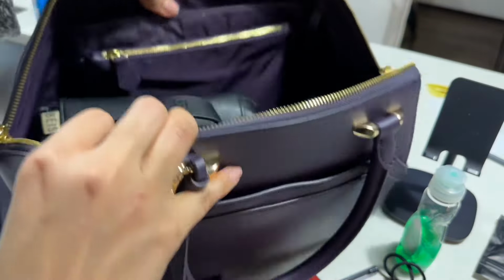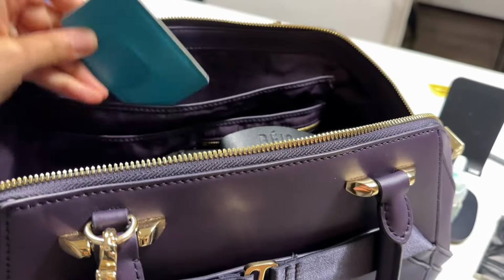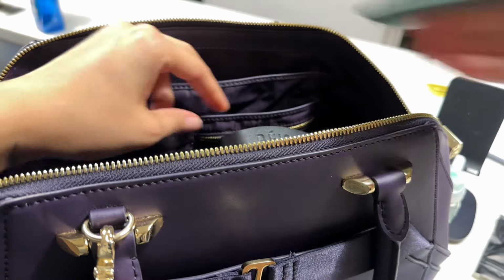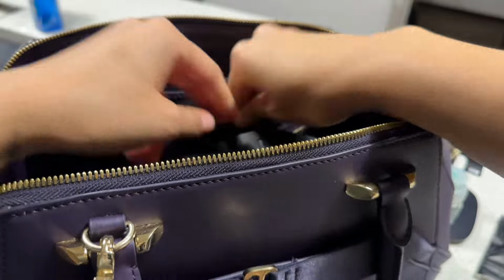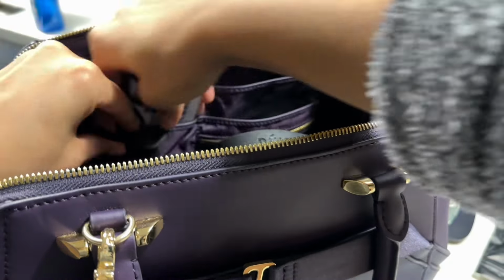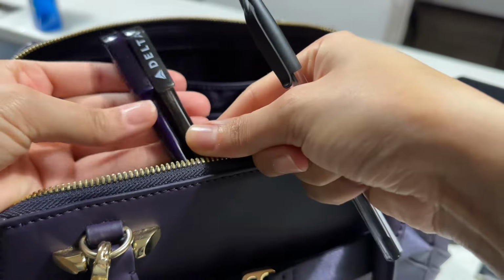This fits perfectly in my purse. Let's put my phone in there. The mirror, my wallet, business cards. Of course, my badge, pins. Look at these cute little pins.